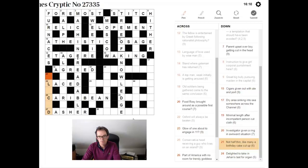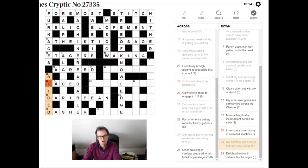So not half thin. Like many a birthday cake. Cut up. So is this going to mean, is this just sliced then? So not half thin is saying I take half of the word slim, I think. SL followed by iced, which means like many a birthday cake. And cut up is sliced. So I'm going to have to work on what this is. So what vowels are we left with? I, A and E.